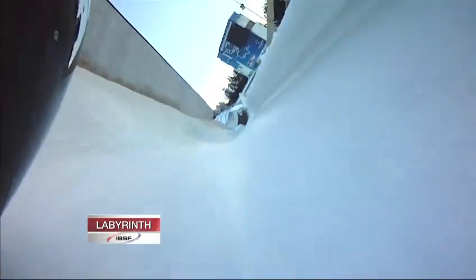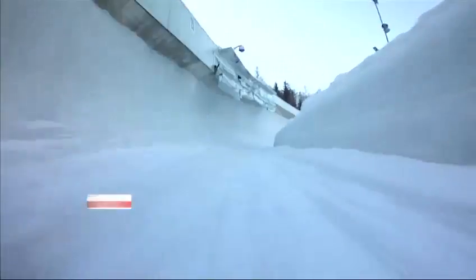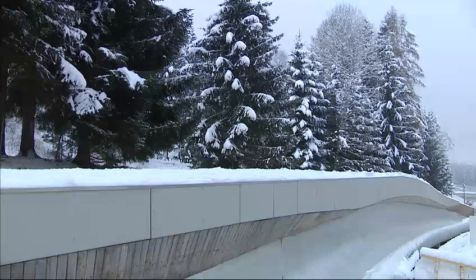Coming down the straightaway into 10, you want to take it to the roof and bring it off early enough so that you can get over to corner 11, so that you don't begin a flip-flop through this labyrinth section, which is very easy to do. Coming into the final curve, corner 14 here, a single pressure corner which can turn into a double, and then the most ominous portion of the track, the outrun. It is horrible here in Igls, Austria, and without question, the area of the track where you're most likely to be injured. Well, that's what everybody's been talking about.